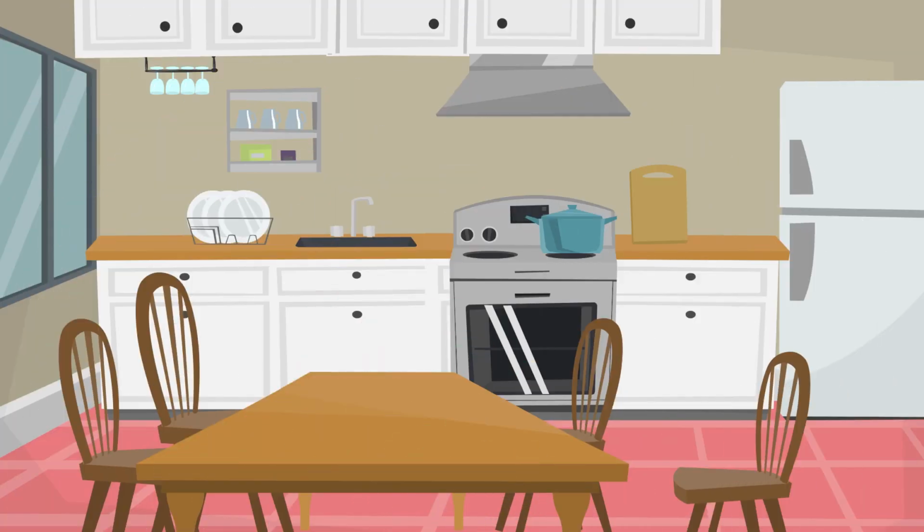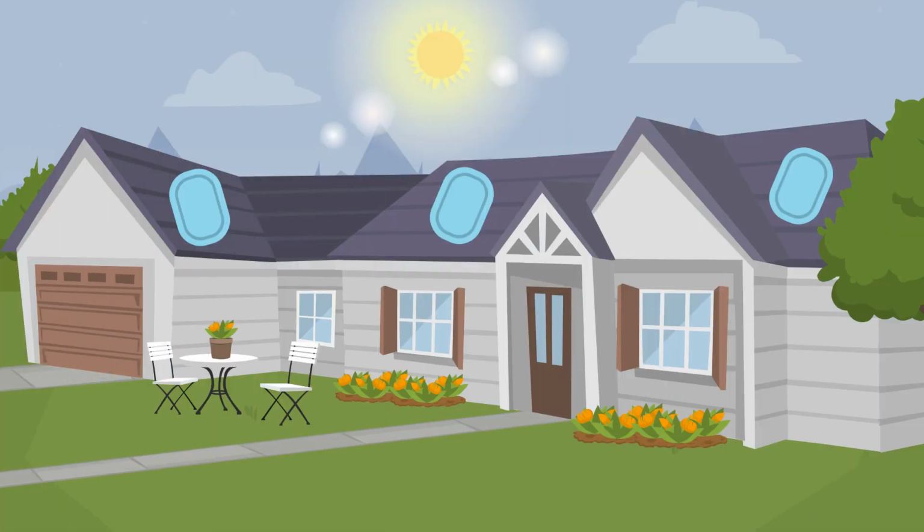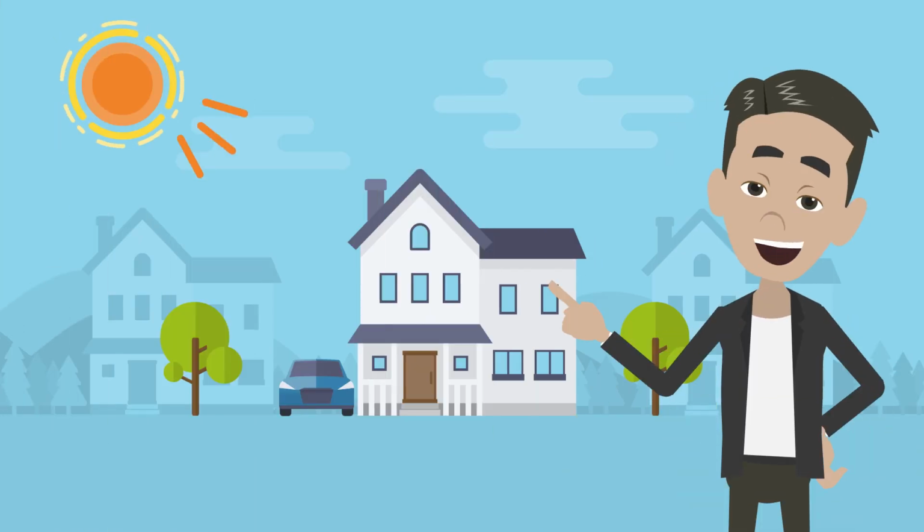Not only that, but most skylights allow harmful UV rays into the home, which can bleach countertops, furniture, flooring, and cabinets over time. To add insult to injury, traditional skylights are notorious for leaks. There must be a better way to bring in natural sunlight without these detriments to our homes.